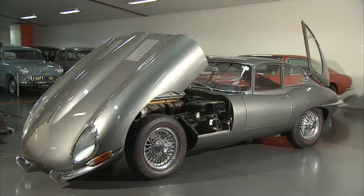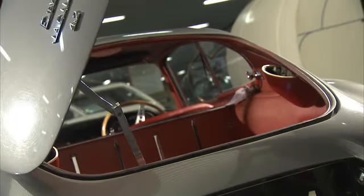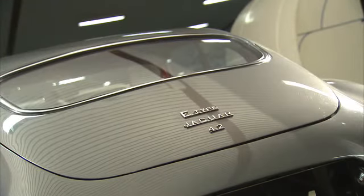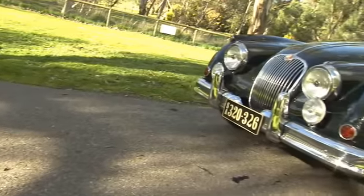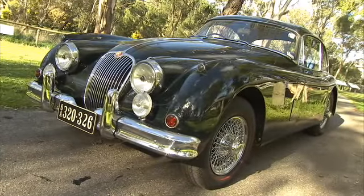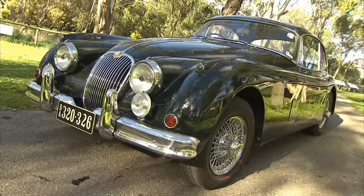Take a closer look at the E-Type and you'll discover it's the heart and soul of another beast that makes this big car purr, and that's the XK150. Built between 1957 and 1961, just short of 10,000 XK150 Roadsters, fixed head and dropped head coupes were built and sold.